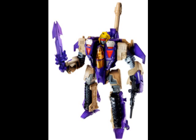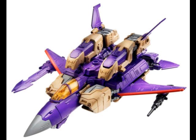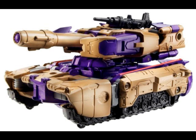Next we have Blitzwing. Now Blitzwing is awesome. There's some bits that look a little bit off to me, but overall it just looks like Blitzwing, I guess, which is an achievement. His play mode looks really cool. It'll be interesting to see how they hide away the tank kibble, but I guess we'll see that in reviews and stuff. And then we go on to his tank, which I think is the best form for vehicle mode. I just think that looks like a badass tank. So yeah, they're the two triple change Voyagers that we're getting.